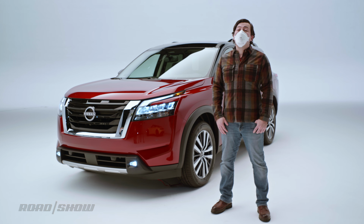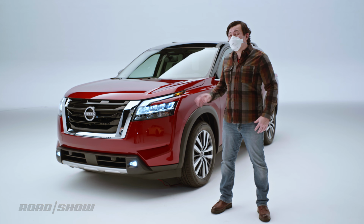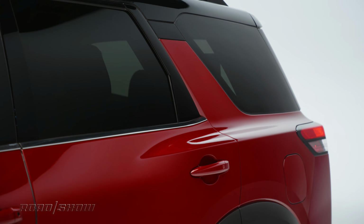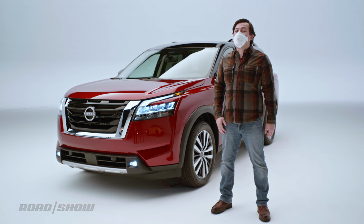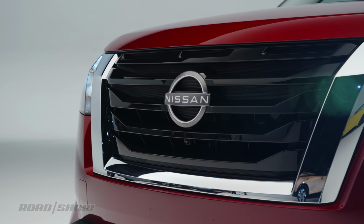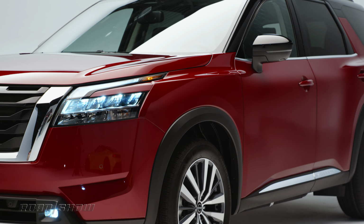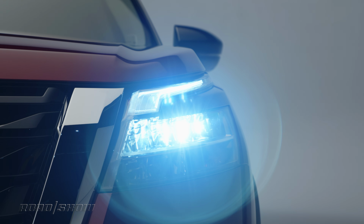On sale this summer, the Pathfinder nameplate is now 35 years old, and it has the childbearing hips to prove it. But you'd never know without looking really closely. This fresh face here finally says SUV more than it says tall wagon. Up front, there's a new 3-slat V-motion grille that's designed to remind this middle-aged crossover of the hard-body outfit it wore back in the 80s.